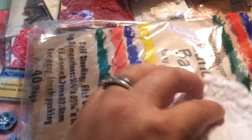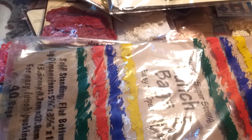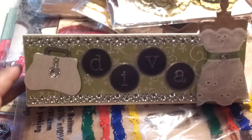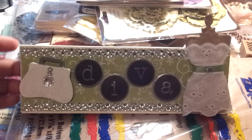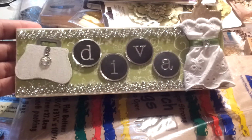And then I also wanted to share, I have some nameplates that I'm making for co-workers of Jack's, and I had a couple finished already. Everyone told me what colors or themes they wanted. One lady wanted a green, and the name she wanted on the front was Diva.